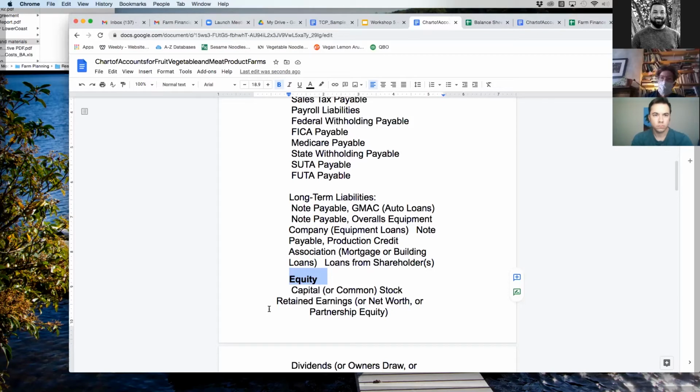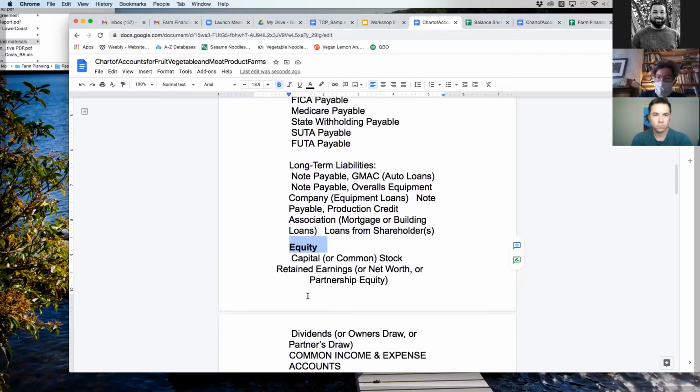Seeds will be an expense in your income statement. Diesel fuel, for example, might seem like something in accounts payable because you spend a certain amount a month on it. No, that's all going to be an expense. Don't get hung up on accounts payable, especially for us.